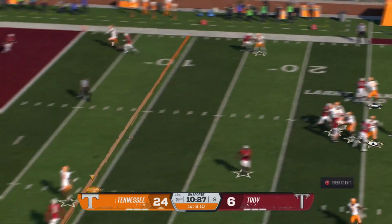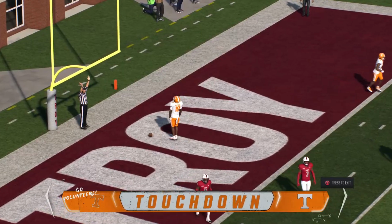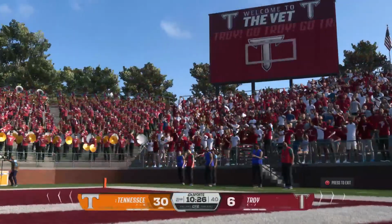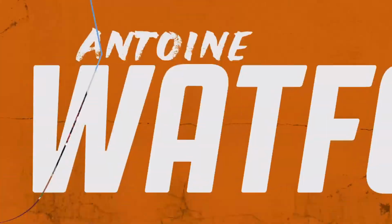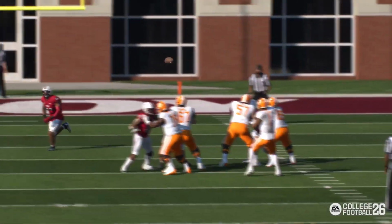Looking downfield on first down. Got his man downfield. Touchdown Vols! And they add 6 more to the board with that trip to the house. Is there anything this dude can't do? He's channeling his inner Condredge Holloway, Heath Shuler, or dare I say, the great Peyton Manning.